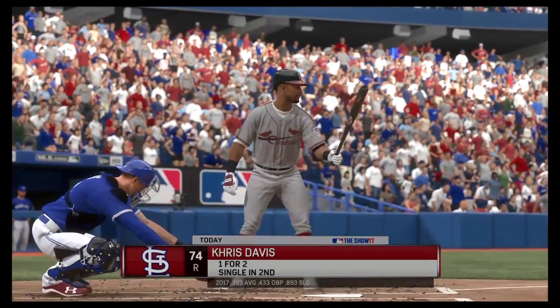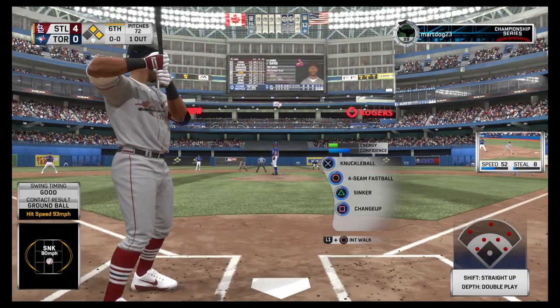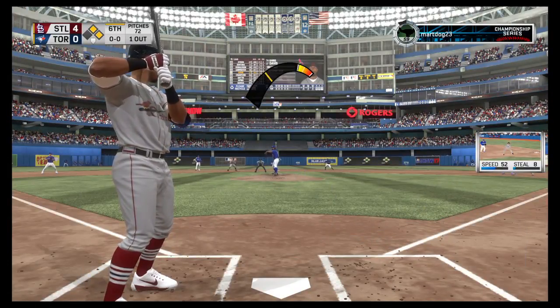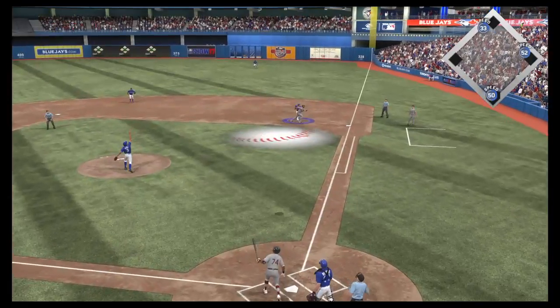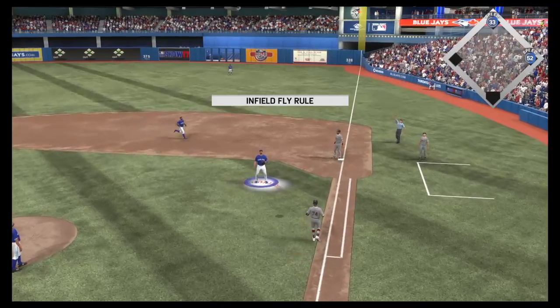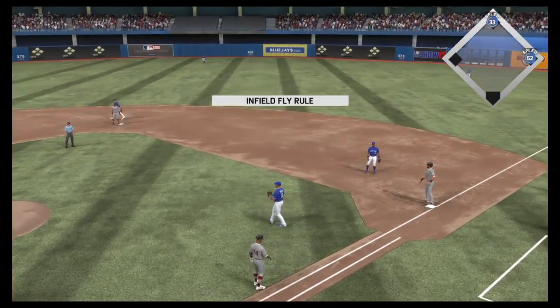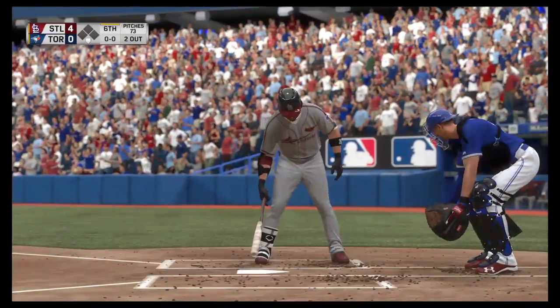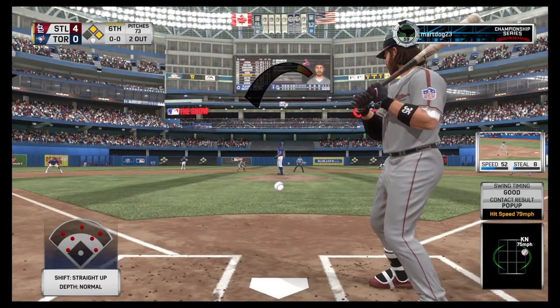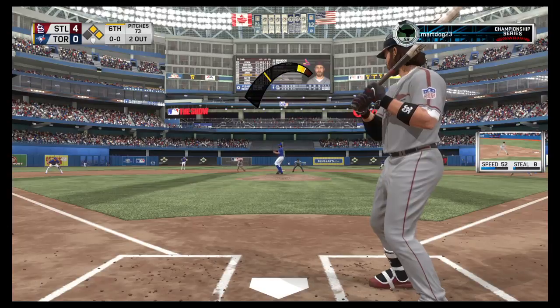Here's Chris Davis now. He's 1 for 2 in the ball game. Chris Davis. First pitch on its way. A swing, and he pops him up on the infield, and the infield fly rule will be in effect here. So 2 gone now in the St. Louis half of the 6th. And stepping in, the slick fielding shortstop, Brandon Crawford.